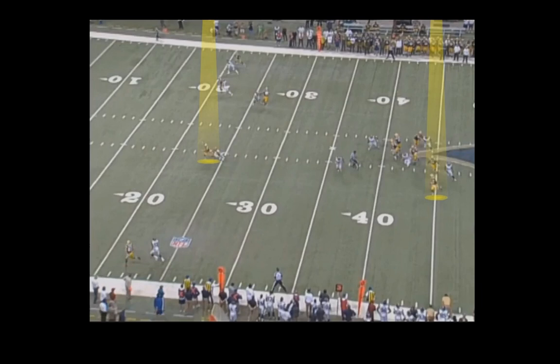And you can't see the safety here because the safety's over here, and we'll see it in the next shot. I'll highlight it again. But we see right here, Cobb has beat his man from the slot, beat him clean. Rodgers is kind of rolling out here, and he sees this. Before he has to flee the pocket, he's kind of looking down the field.